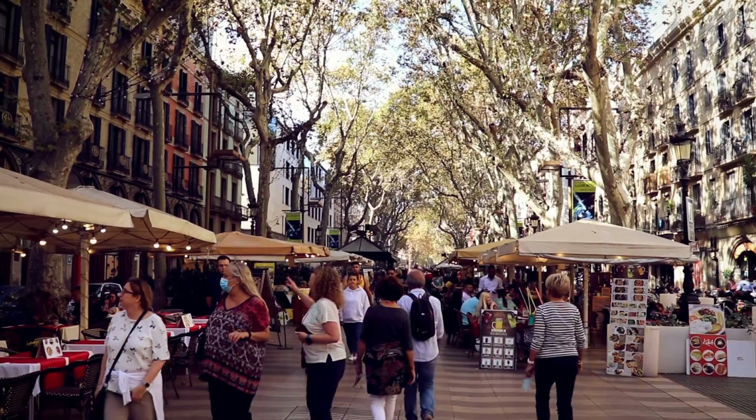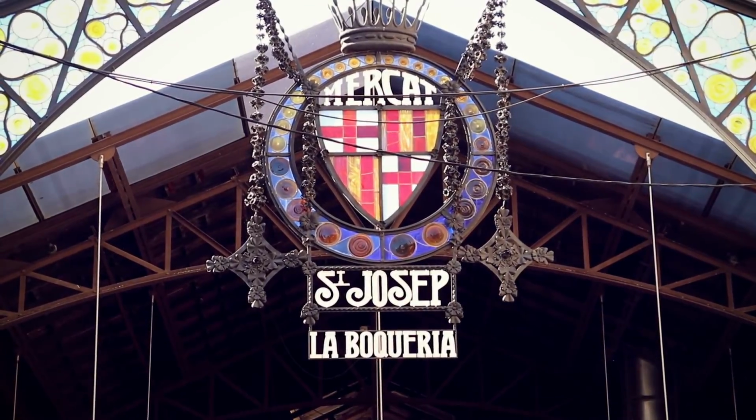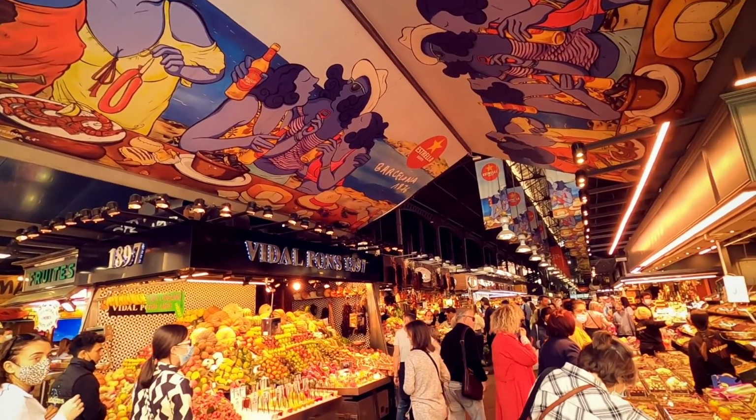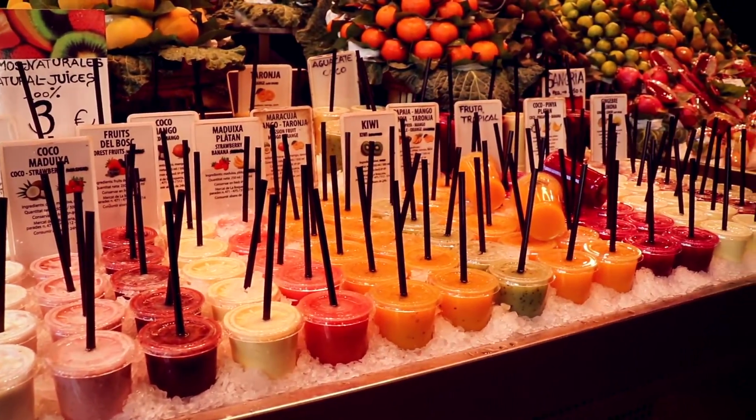But today we're starting the day at La Rambla, which is a 1.2 kilometre pedestrian walkway leading all the way down to the sea. So as we're on La Rambla, we're going to check out one of the oldest and most vibrant markets in all of Barcelona, which is just off La Rambla here. And I think they do some amazing food. You know, they do some smoothies and juices. So we're going to try and fuel up for the day because we've got a lot planned.